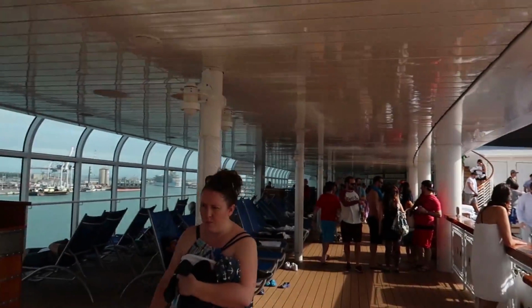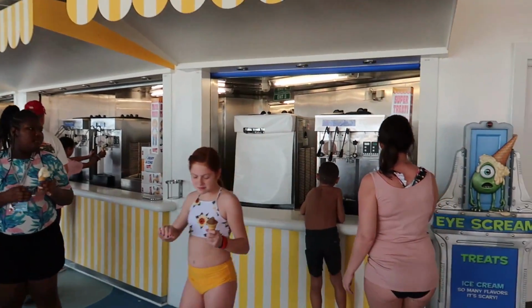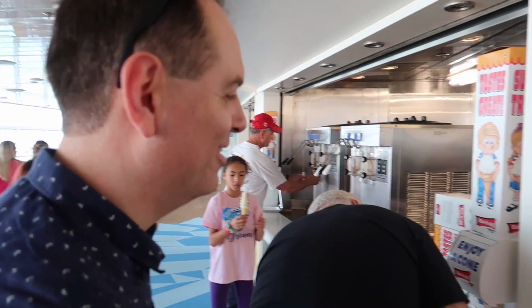So I believe this is where they have the sailing party. Here we go. So this is the self-service ice creams. They do a chocolate and a vanilla. Do you even want one? I'm just... No. It's free.